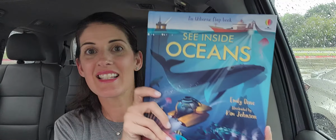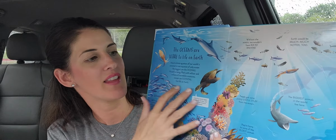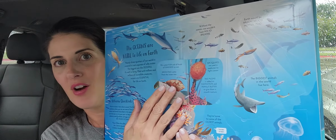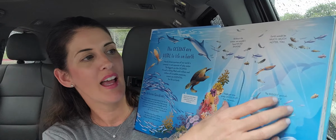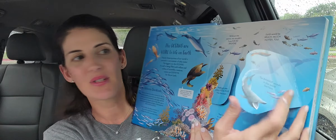Next up, I have See Inside Oceans. This one is another Lift the Flap book, and this one was so fun. We went to Destin this past summer, and this one was just beautifully done. It was really fun to have for all of my nieces and nephews to explore and learn more about ocean life and what happens in the deep blue sea.